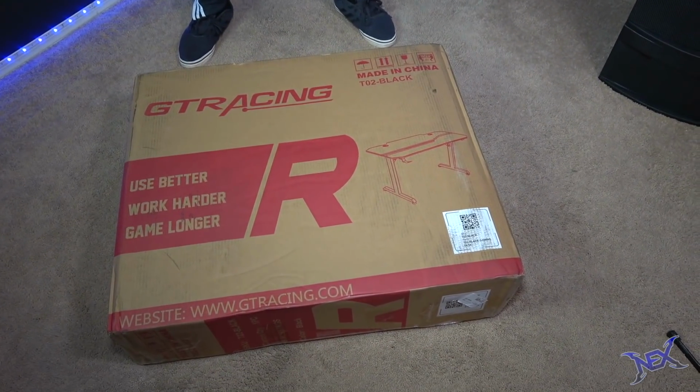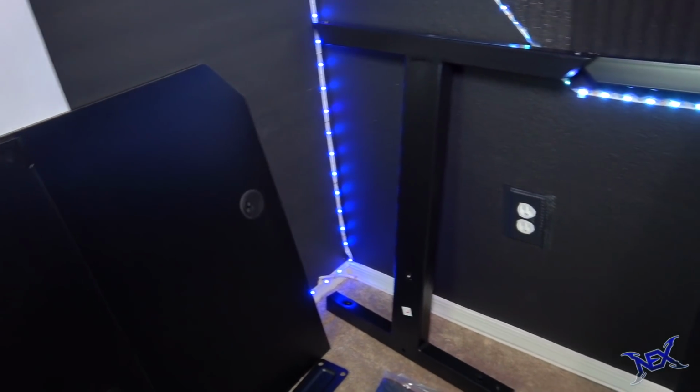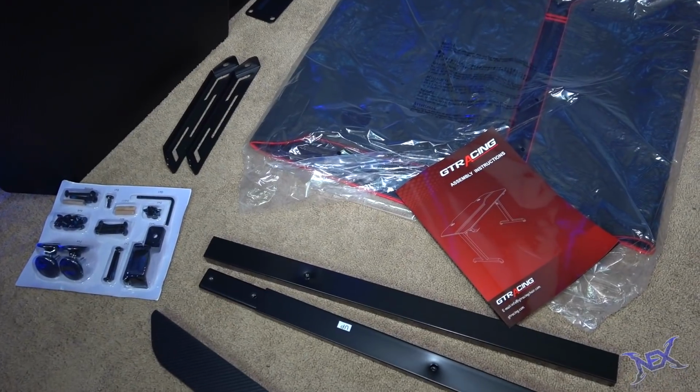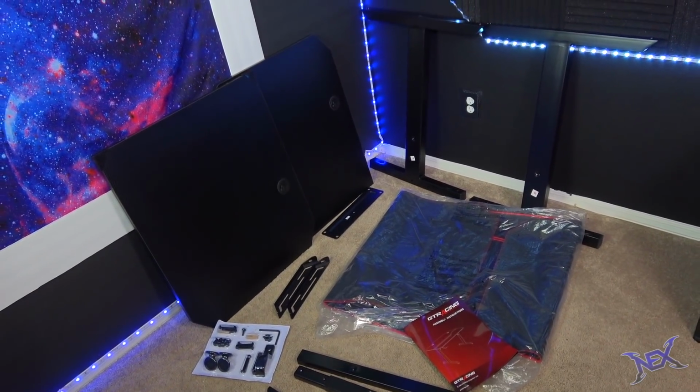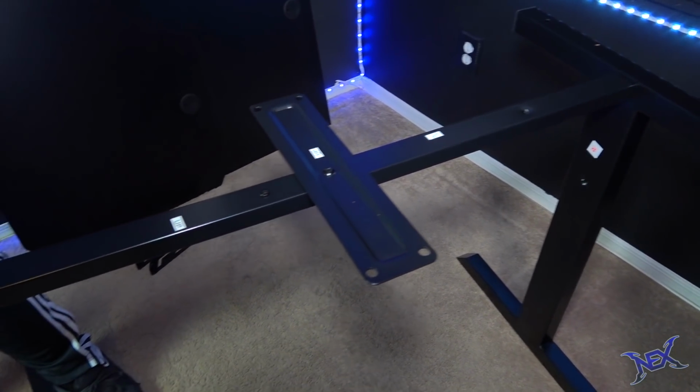Moving on to number 4, it's a much bigger and sturdier desk. I'm talking about the 55-inch long desk from GT Racing. This was the first brand new desk that I ever unboxed, so it took me a little bit longer to get the hang of it, and at the time I didn't have all the tools needed, so of course I struggled a bit to put it together.